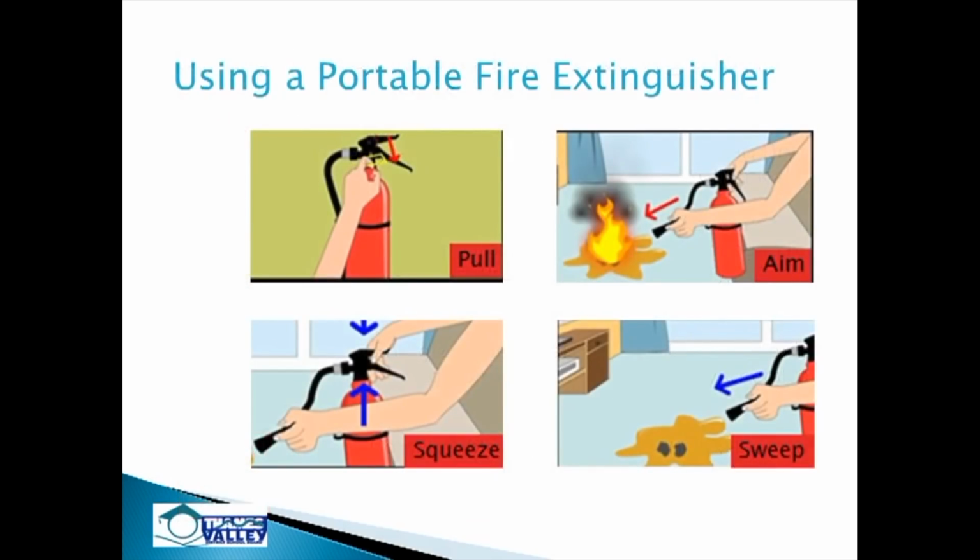Remember PASS, using the acronym PASS to remind yourself of the steps to follow when using an extinguisher. First, you must pull the pin out. Then you must aim the nozzle at the base of the fire. Then you will squeeze or pump the handle and sweep from side to side at the base of the flame.